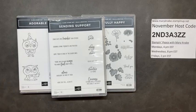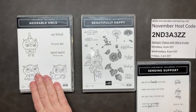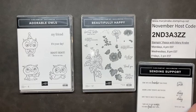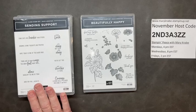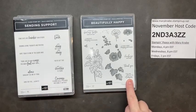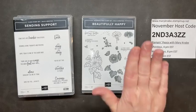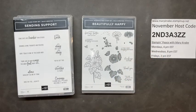And again, I wish I could show you the brochure. Okay, so Adorable Owls, you can get free with a $50 order. And then Sending Support, you can also get free with a $50 order. And then the Beautifully Happy two-step stamping set, you can get free with a $100 order. And trust me, it is worth it.